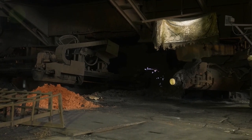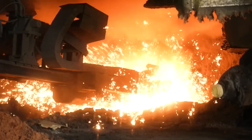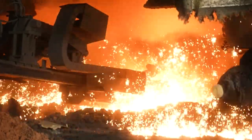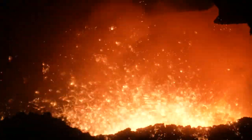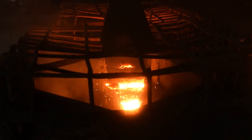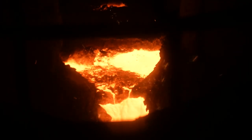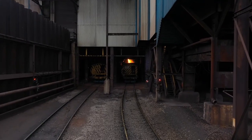Then, every so often, they drill a hole in a clay section near the bottom of the furnace. And look what happens next. These are molten iron sparks as the liquid metal begins to gush out. This is pig iron, iron with about 5% carbon or so. It passes along channels like this in the floor. It's well over 1,000 degrees at this point, actually hotter than lava. And it gets poured into a kind of train carriage vessel called a torpedo.